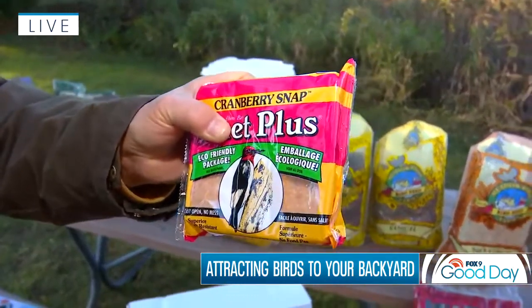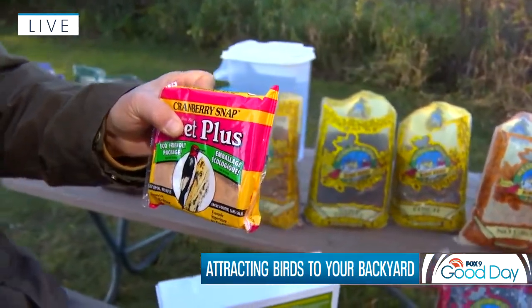High energy. These few simple tips, a couple of feeders, and you'll have a lot of interest in your backyard this fall and winter. Back to you. And the fun of it is to see who shows up.